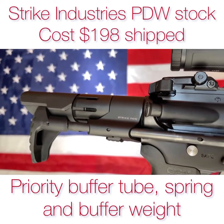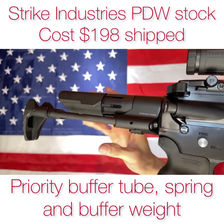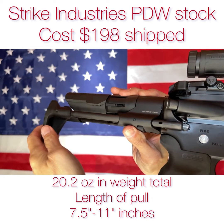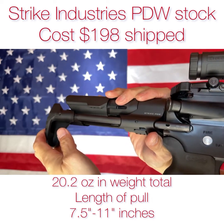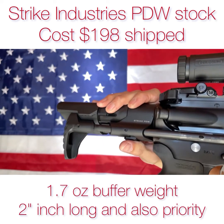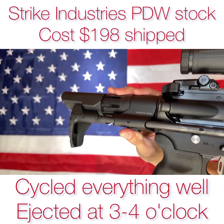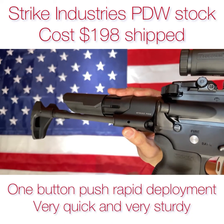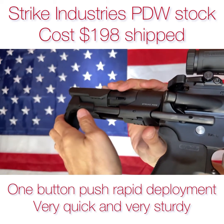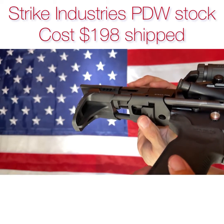I'm utilizing a Strike Industries PDW stock, and it truly is an all-in-one stock system. It came with a QD attachment point for my sling, the castle nut, a flat wire buffer spring, a small buffer weight, it weighs about 1.7 ounces, and the stock itself. I like the rapid deployment. It's a simple button press, and the stock shoots out. I like the length of pull, and it's just a very good looking and well functioning stock system.